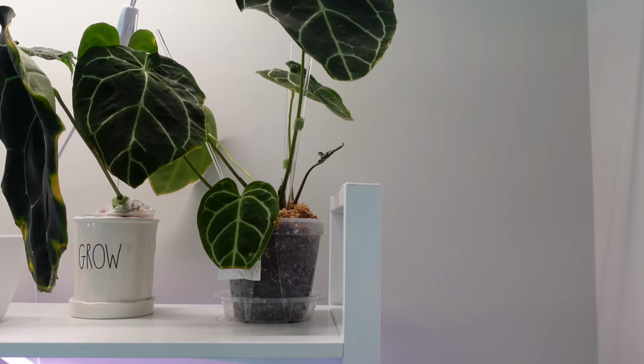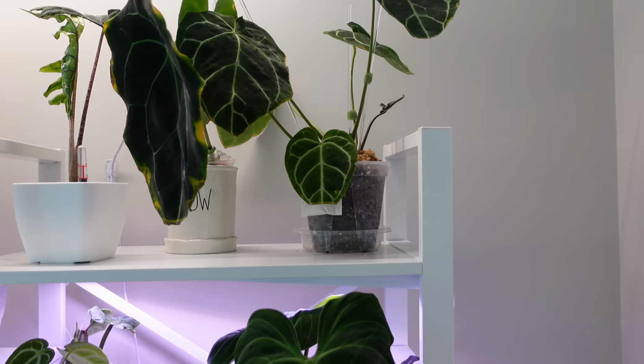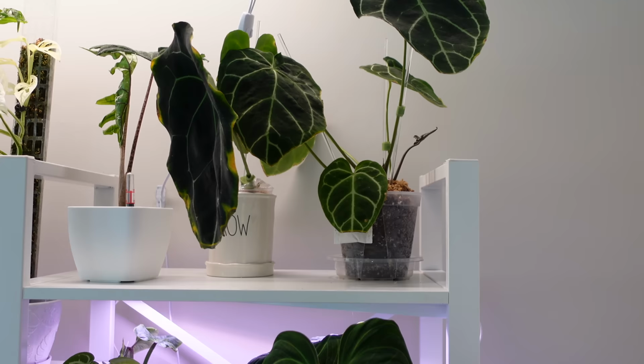I'll probably eventually get rid of all these old ugly leaves once it starts growing more. I'm hoping that one makes it. The other one, unfortunately, rotted all the way. I tried to save it again, but it didn't because I had split mine into two. So that is kind of all that's left. So they're definitely still rehabbing for sure.